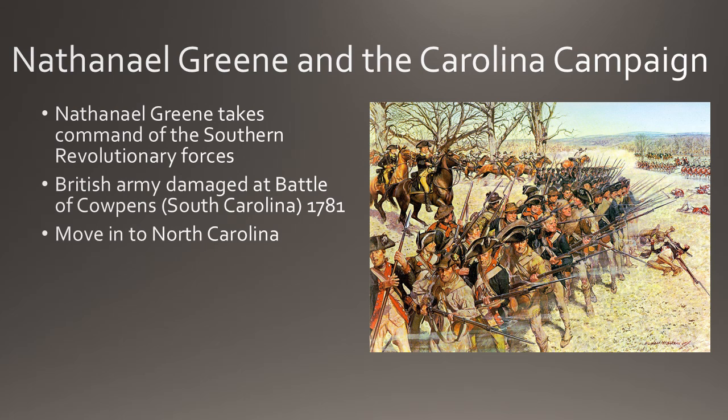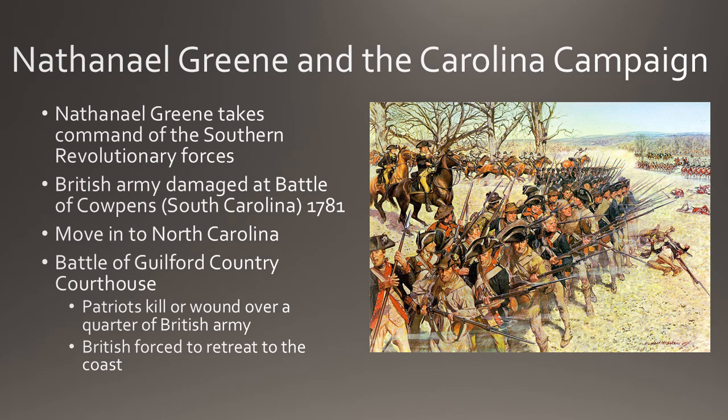But nevertheless, the British continue north into North Carolina, and there one of the major battles of the South is fought, and it's the Battle of Guilford County Courthouse. And this takes place where modern-day Greensboro, North Carolina is, Greensboro being named after Nathanael Greene. And this is a huge turning point. So in this battle, the Patriot soldiers are able to kill or wound over 1/4 of the British army. And this happens in an interesting way, which we'll talk about in more detail in class tomorrow.